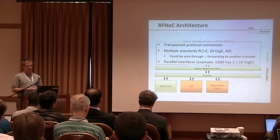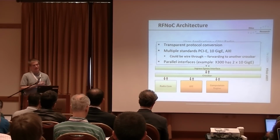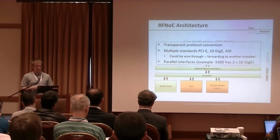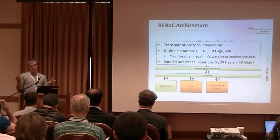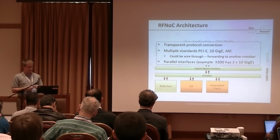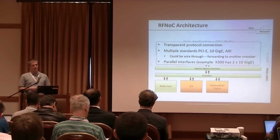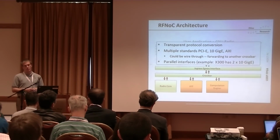And some examples would be, we have PCI Express on our devices, 10 gigabit Ethernet. We have AXI, that's for the embedded devices, which is also different than AXI Stream, don't get me confused, but that's a little different. The other thing, too, is I said we have multiple crossbars, so maybe in that case really it's not anything, it's just a wire going to the next crossbar. And as well, we have support for parallel interfaces. The X300 series has dual 10 gigabit Ethernet ports, and so we can support both of those.